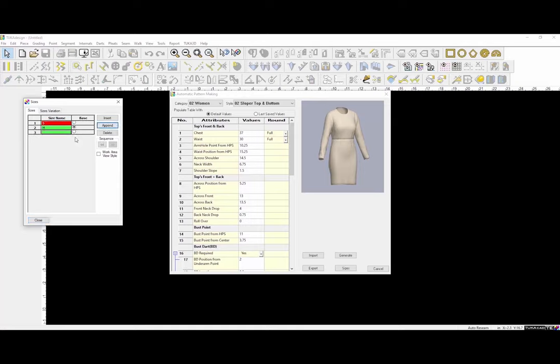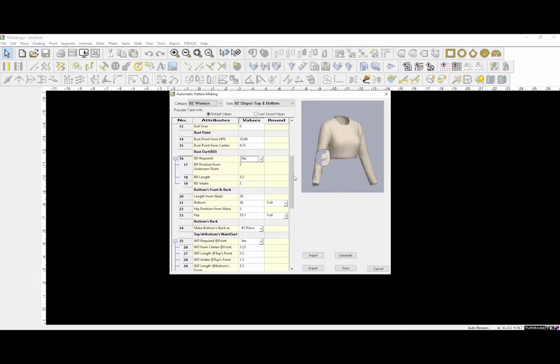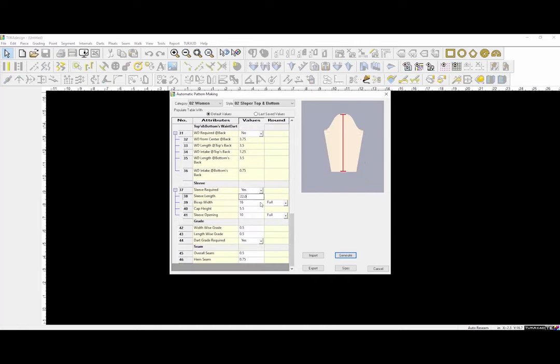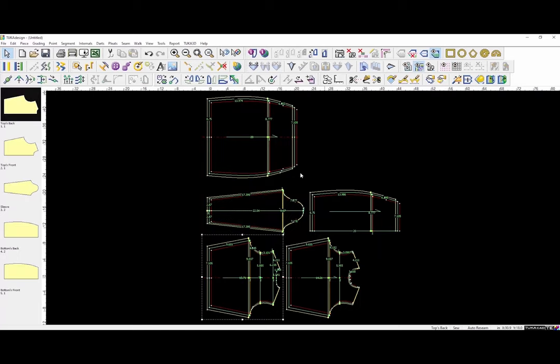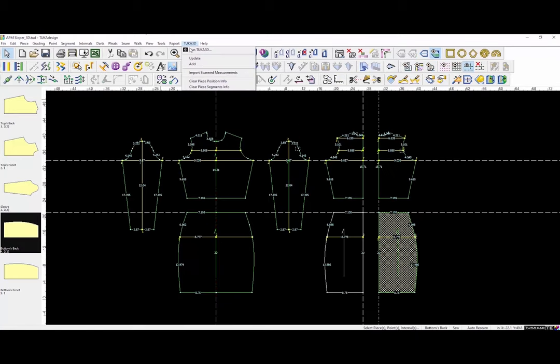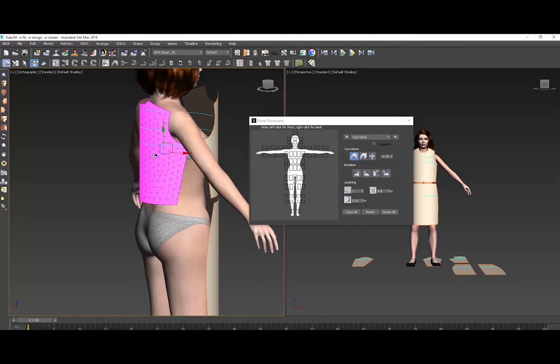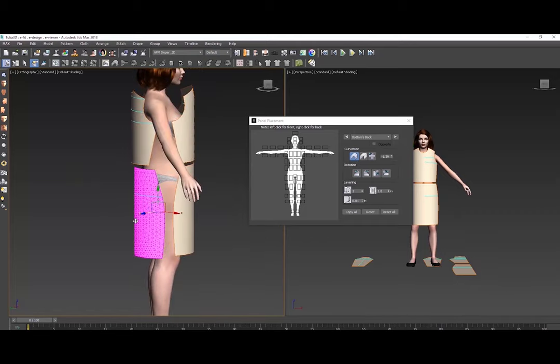Though pattern making is a craft historically passed down by artisans, today's computers can learn the logic of pattern making, so a person of any skill level can create beautiful 2D patterns. The model's measurements are entered into the sloper specification sheet, including seam allowance and grade rules. Tuka APM generates a graded sloper pattern, which is ready to drape in Tuka 3D. The sloper pattern is added to Tuka 3D from the Tuka design system. The pattern pieces are arranged around the 3D fit model, and the seam stitching is defined.